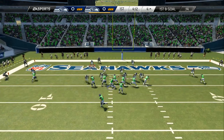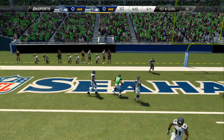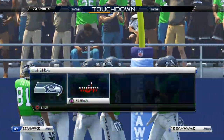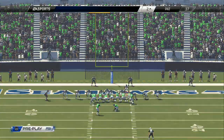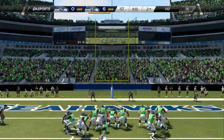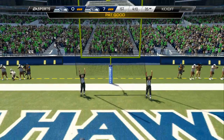First down following the long play. Touchdown, Seahawks. Well, it's first and goal. I think a lot of defenses are thinking run here, and so the offense, they call a nice play, very deceptive. They throw the football, and they get the easy touchdown pass.